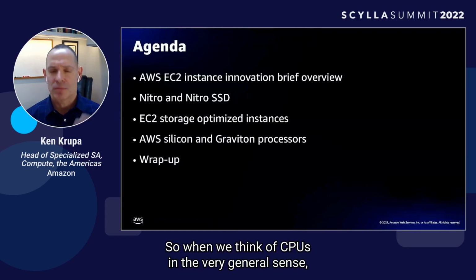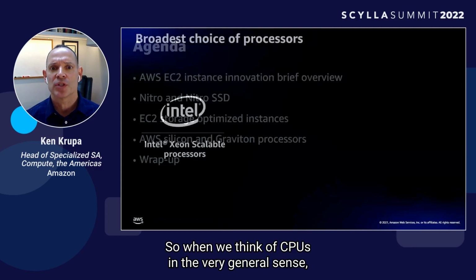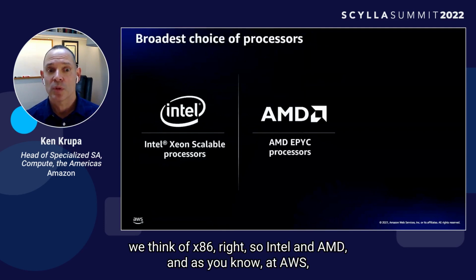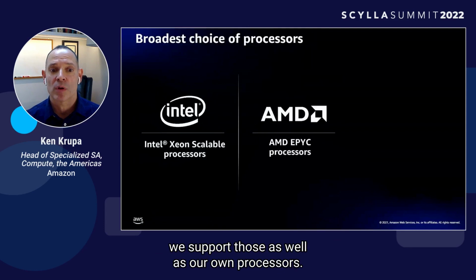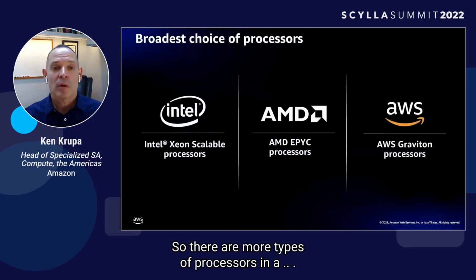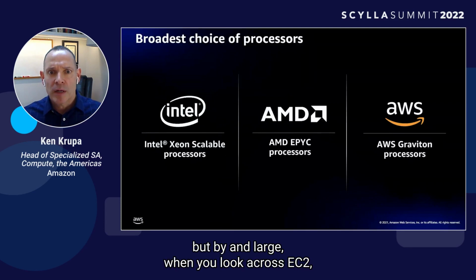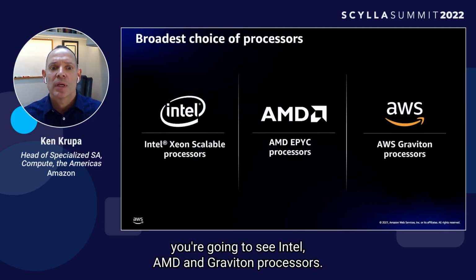So when we think of CPUs in the very general sense, we think of x86, right? So Intel and AMD, and as you know, at AWS, we support those as well as our own processors. There are more types of processors when you think of what processors mean more broadly. But by and large, when you look across EC2, you're going to see Intel, AMD, and Graviton processors.